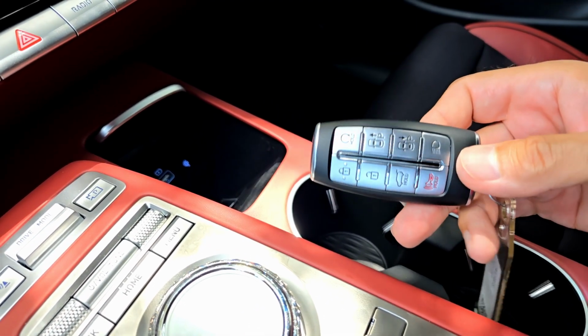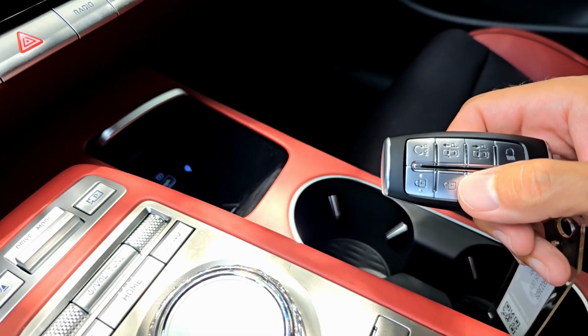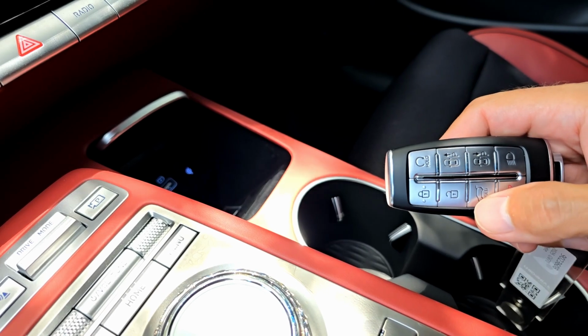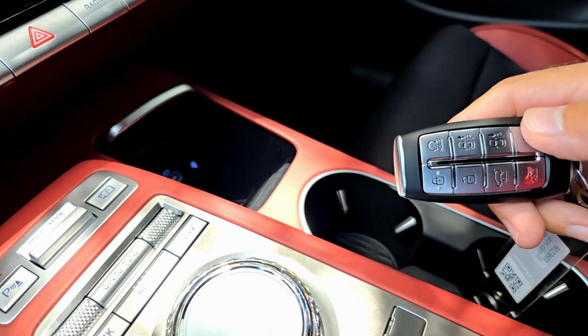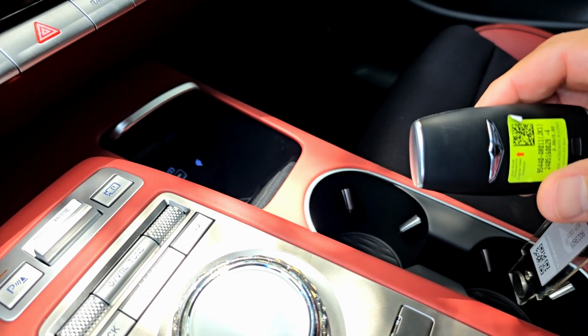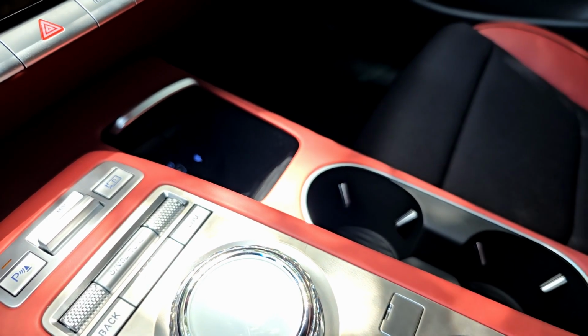Genesis key. This vehicle has the summon function, as I demonstrated on some of the other Genesis models, which basically you can remotely pull it in or out of a parking space. Hold for the gate, hold for the panic button. You can even blink the lights if you don't want to make noise. And the remote start. Overall, a great looking key design, Genesis in the back. It's got some weight to it, nice and solid.